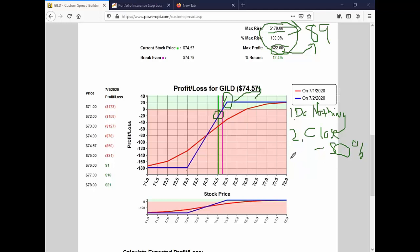Okay? Number 3, the common one that you know about is to just close the spread, liquidate this spread, buy to close the short, sell to close the long, and then roll down and out in time. So this is a 6-day trade. The stock starts to move against me. It's below my strike prices. We're trading at 74.57 now.